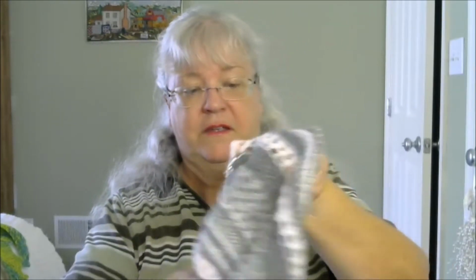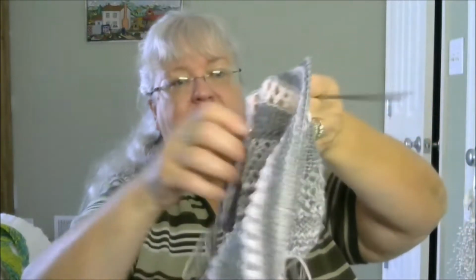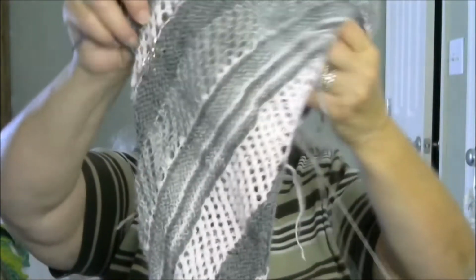So that's one project I've been working on. The other one, I've only been working on the washcloth and 2 other patterns this week. This is the shawl that I am making for my daughter. And I don't know how every week I go to show it and it's all tangled up. Okay, here we go. I'm just finishing up the striping, and then I'm going to be ready to put the beads on.